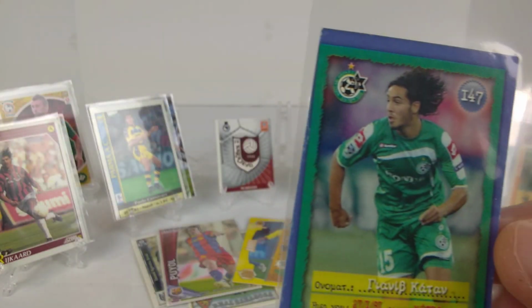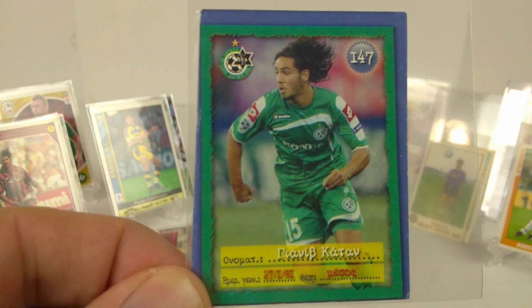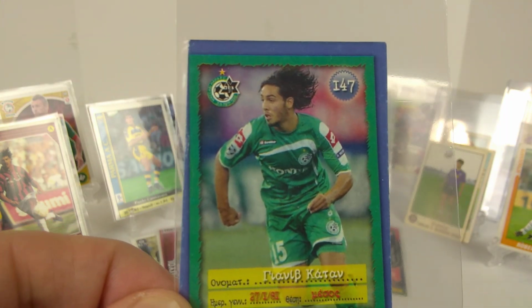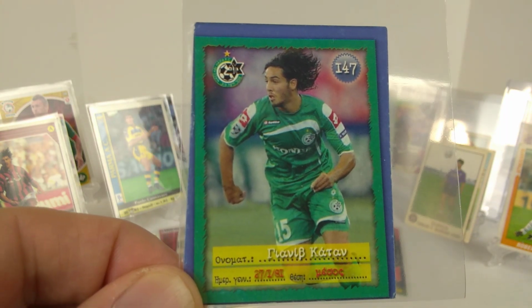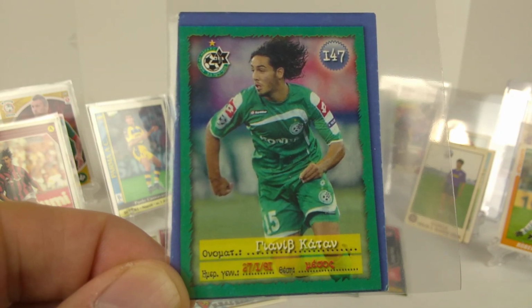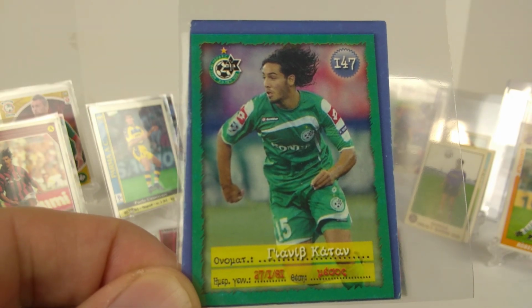Here's another Golden Shop doing Champions League. That's Yaniv Katan of Maccabi Haifa. Because, of course, Israel participates in the Champions League in Europe due to the political situation of their own region in the Middle East. And some of those teams or countries refuse to play Israel.